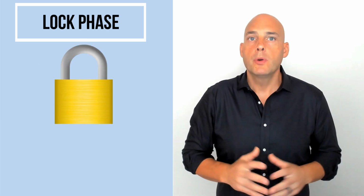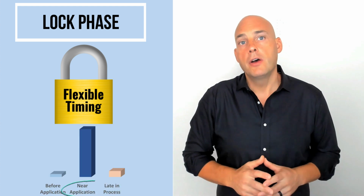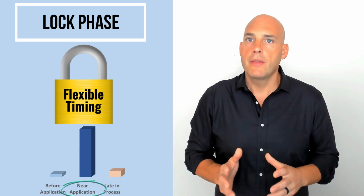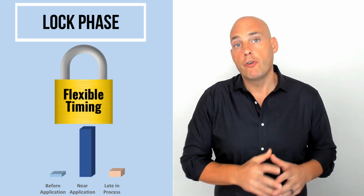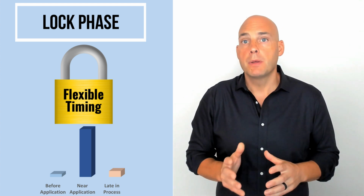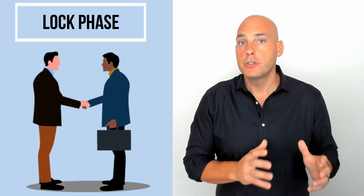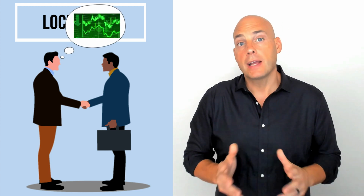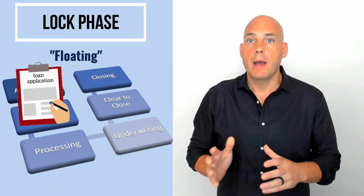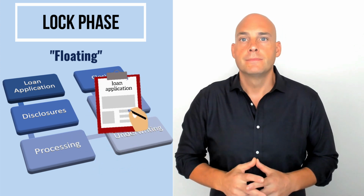While there are minimal requirements around the timing of locking a loan, most customers will choose to lock their loan early in the process, typically around the time of application. However, locks can sometimes be established before a full application, or sometimes they'll be locked very late in the process. For example, there are some customers who will choose to wait until later in the process to lock their loan if they think interest rates are likely to improve. The process where applications are progressing through the milestones without being locked is called floating.